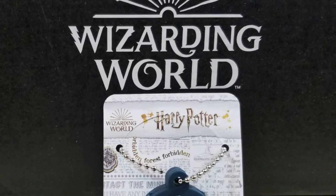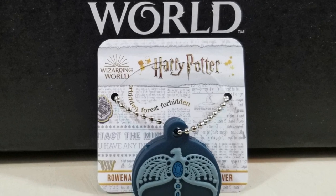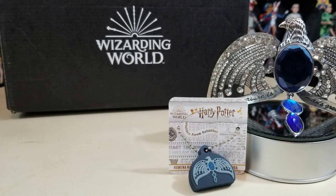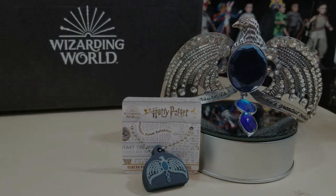So the next item is a Rowena Ravenclaw's diadem key thingy, like not a key fob, but like you put the end of the key in here. Oh yeah. So it's like a key cover, I guess, whatever you want to call it. The thing that I find very odd is the fact that they gave me Rowena Ravenclaw's. But it was found in the Room of Requirement, wasn't it? That's true. Okay, that makes sense. Well, wouldn't it make more sense to give me the Helga Hufflepuff's cup? But, yeah, you're right. I forgot it was found in the Room of Requirements. Makes sense. It's cool looking, though. I've always liked her diadem.